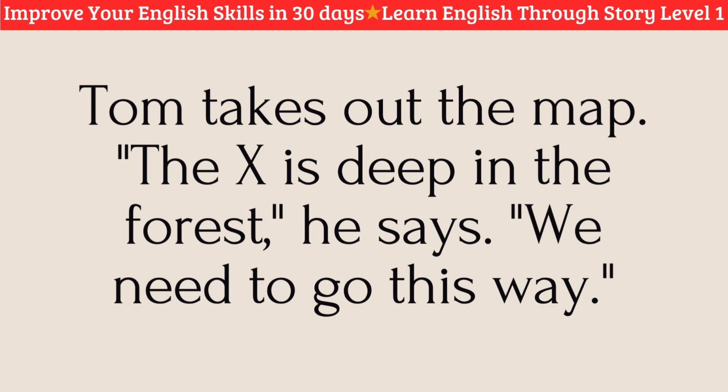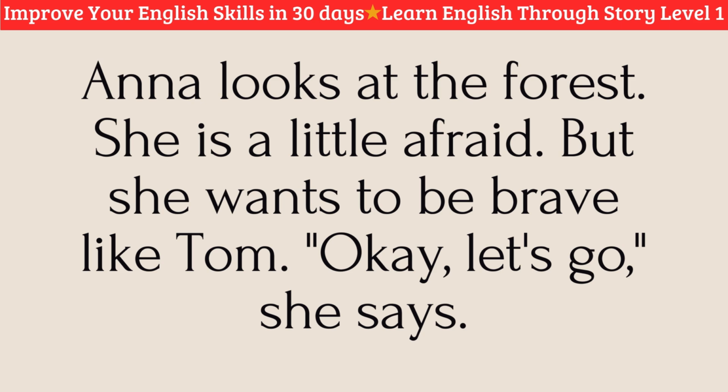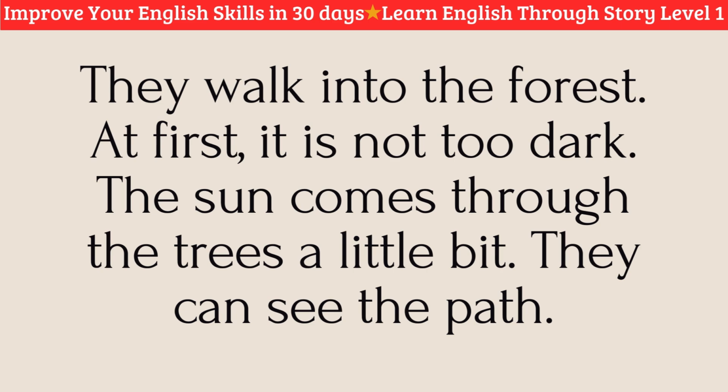Tom takes out the map. "The X is deep in the forest," he says. "We need to go this way." Anna looks at the forest. She is a little afraid, but she wants to be brave like Tom. "Okay, let's go," she says. They walk into the forest. At first, it is not too dark. The sun comes through the trees a little bit. They can see the path.